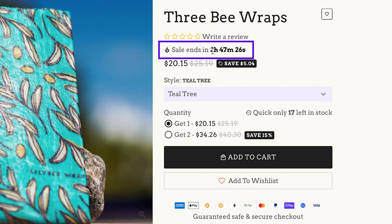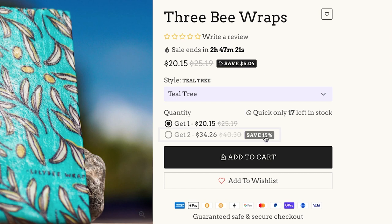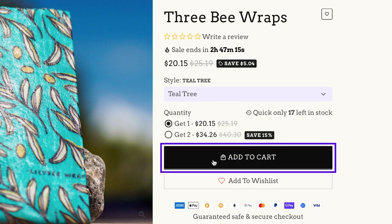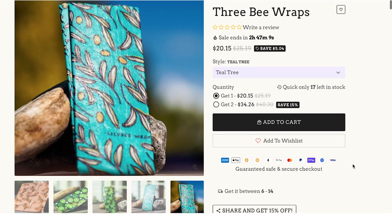However, this sale is a bit of a gimmick, but it does draw people in. We have a quantity upsell here that just shows that if people get two, then they save 15%. Nice big black and white add to cart, making it easy to see. And then we have all of these. Obviously, you can't buy things in VeChain yet. Maybe one day you will.